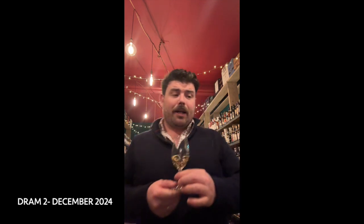So this was distilled in 2015. It then went into some sherry hogsheads for its maturation. It was bottled this year as a 9-year-old. Everything on the Carnmore label is bottled at 47.5%. Yeah, and this is big classic Laphroaig. But bearing in mind, to me, Laphroaig needs sherry, it needs balance.